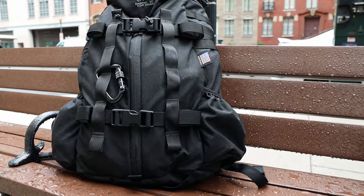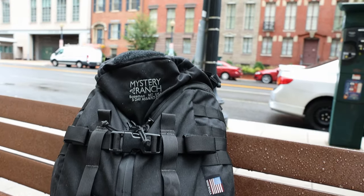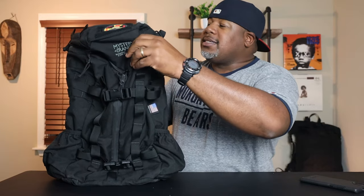I'm not a big Molle guy. I don't love Molle. But the packs that I like to have the most features usually have some Molle attachments to it. I don't know why that is. But I just go for the more militaristic packs because of the features. Really like this pack. Now, the one thing that was the drawback on this pack specifically was the price.